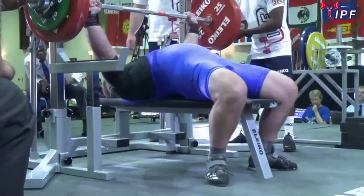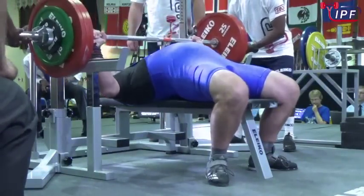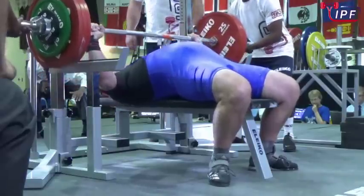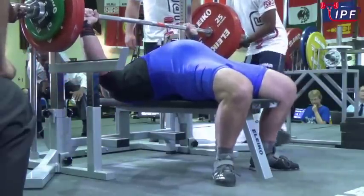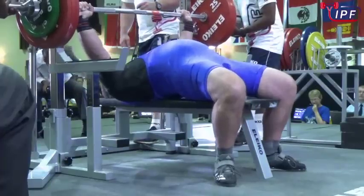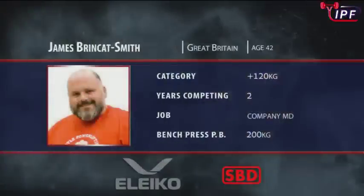Okay. And here's James Pinkett Smith for Great Britain. What's he coming out for? 2:15. Quite a big jump. Yeah. Well, YOLO and all that sort of thing. His feet came up. You can see on the replay. The last lifter, his feet came right off the platform. You're allowed some lateral movement, but they can't come up.